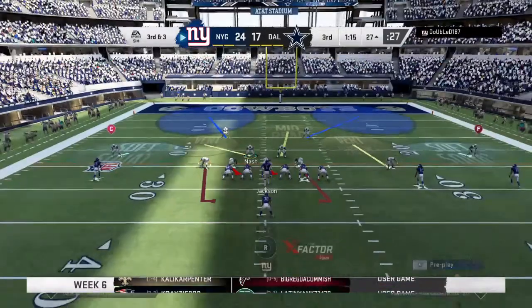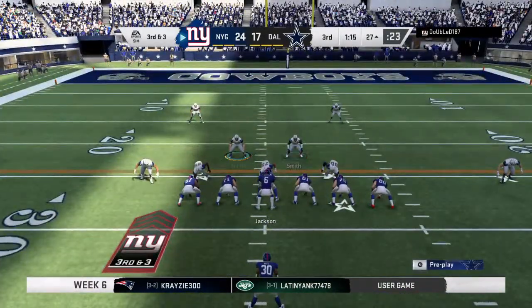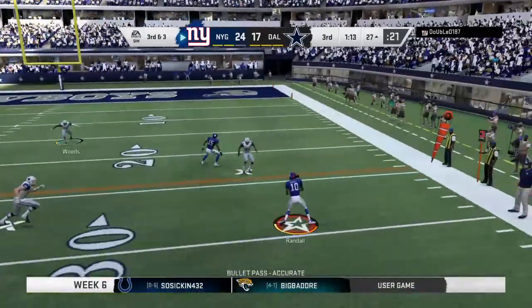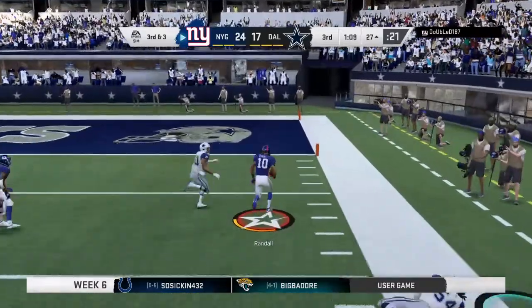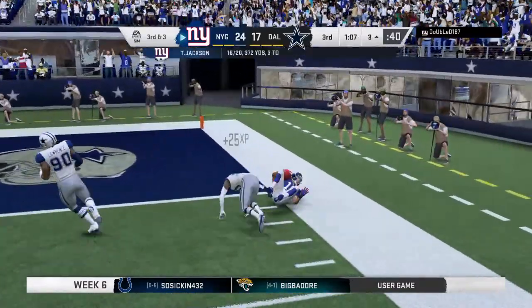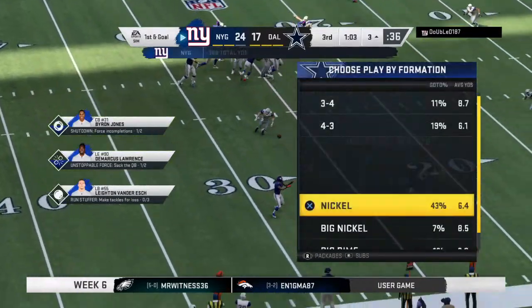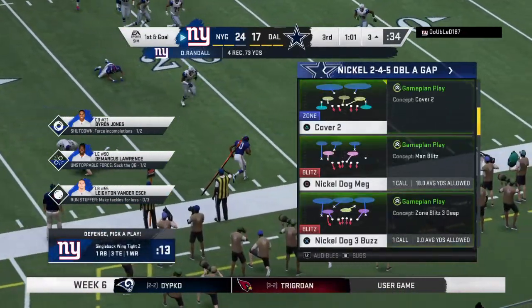The 8th play of the drive coming up. It's 3rd and 3. And a quick throw here, that's complete. And they will eventually get him down, but he's inside the 5 all the way to the 3. They're able to convert on 3rd down, and that sets up a 1st and goal.